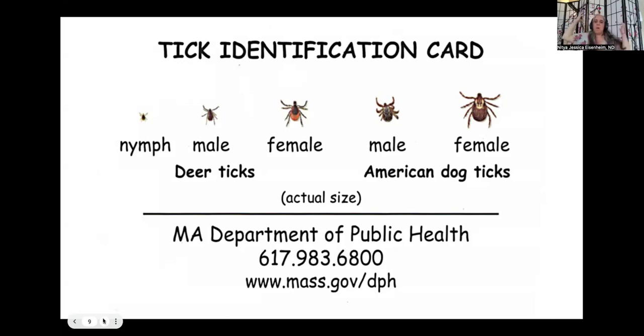But they tend to bite on the head. And what I learned, and maybe that's why the picture isn't in here, is that the nymphs of the dog ticks only like to feed on rodents. They don't like to feed on mammals, or on humans anyways. So I thought that was interesting. And yeah, I've always noticed that they bite on the head. I always find them on my daughter, on her head and in her hair.